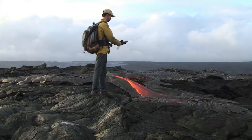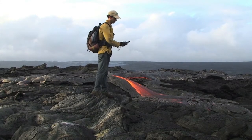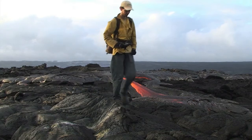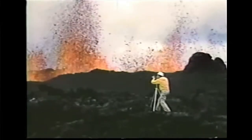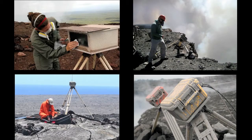Modern volcano monitoring uses many more tools and techniques than in 1959. In the 1959 Kilauea eruption, it was very well documented visually. We still put a heavy emphasis on visual monitoring of the eruptions, but the benefit now is that we have all of this new technology.